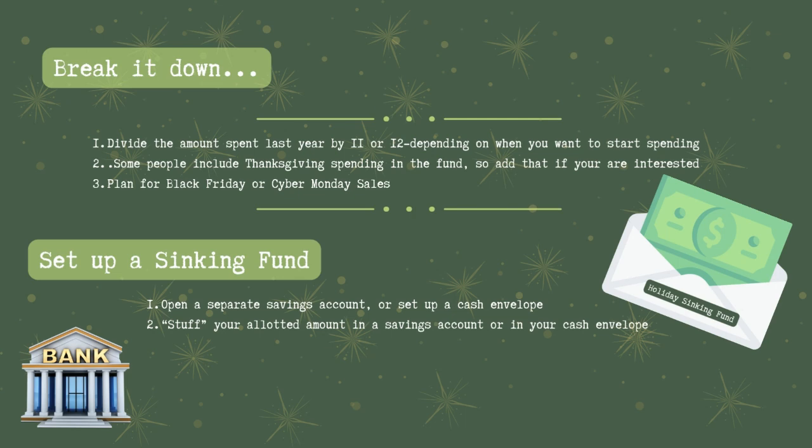The next thing you want to do now that you know your amount, so my amount is $137, I'm going to set up a sinking fund. It's a holiday sinking fund. A sinking fund is just a special stash of money that you set aside little by little for something you know you will need to pay for in the future.